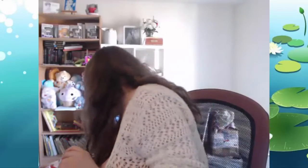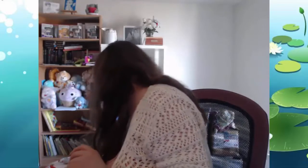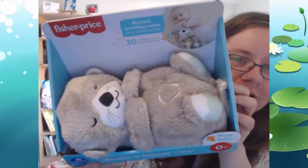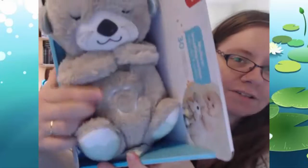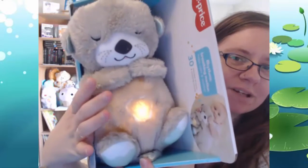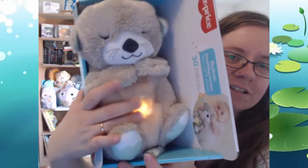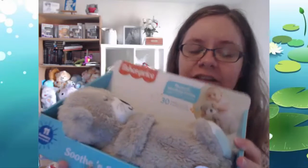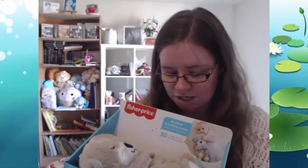Thank you. Okay, so first thing that I'm gonna show you is this. It's so cute, and Fuzz is in love. So it's this little otter toy, and it's got a little shell here that lights up, and then it plays music. And it does breathing exercise. I don't know if you can see it breathing. Yeah, so it does a little breathing exercise.